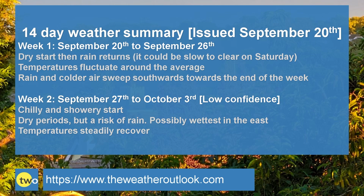Week 2, it starts rather chilly and showery. Through the week though, it looks as though there are going to be a reasonable amount of dry periods, but there is an ongoing possibility of rain. The wettest conditions could well become focused on the east as high pressure starts to build in from the west. After that coldish start, temperatures probably recover slowly and back to the average towards the end of the period.